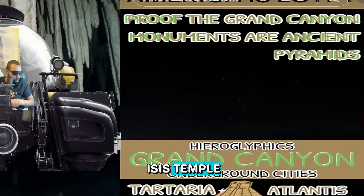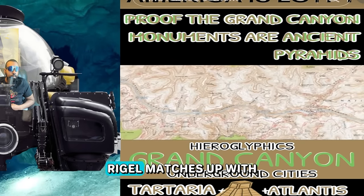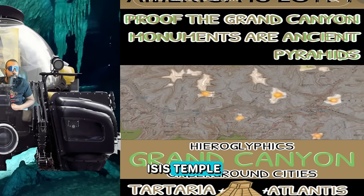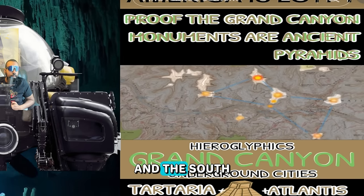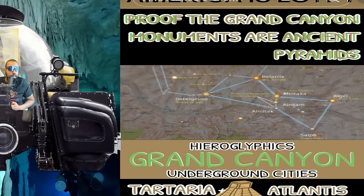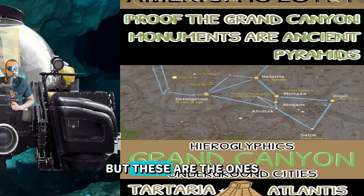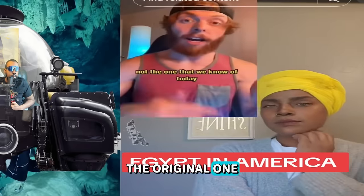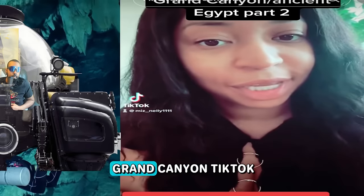They lined up with Isis Temple. Rigel matches up with Sumner Butte. Bellatrix matches up with Isis Temple. Betelgeuse matches up with Tower of Set. And Saiph lines up with O'Neill Butte, where the natural arch is. And it's quite possible that reorienting this, I might get other matches, but these are the ones that turned out to be the closest. So the ancient Egypt, the original one, not the one that we know of today, is actually in America.